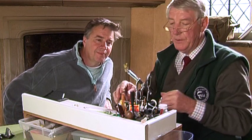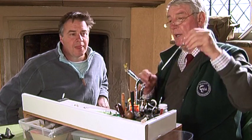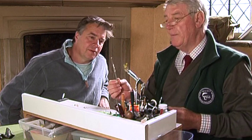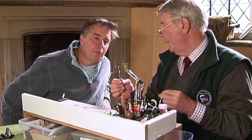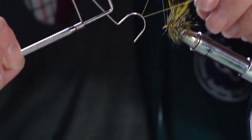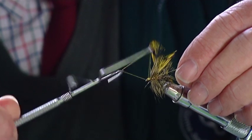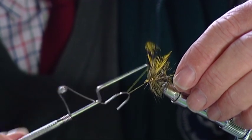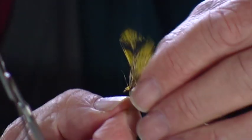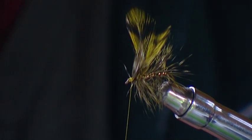It's all secure now. So what I use is a whip finish tool. I can do this by hand, but it's easier when you've got used to using a whip finish tool. And so what I do with that is just make a whip finish on the top. So it's 1, 2, 3, 4, 5, 6, 7 turns, and then I just take it out, and that's now secure. That's a good bit of kit.